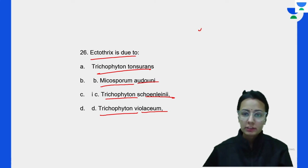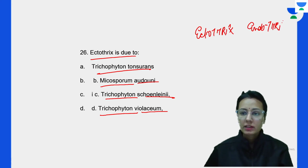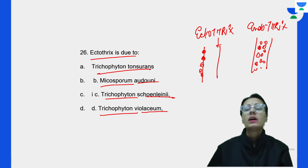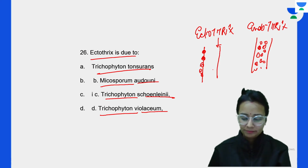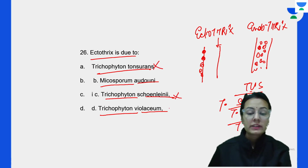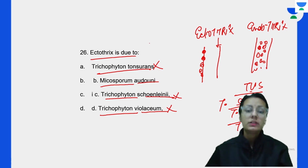Yes, what will the answer? We have talked about two types, the ectothrix and the endothrix. In the ectothrix, the arthrospores are present over the hair shaft, and in the endothrix, they are present in the hair shaft. What are the causative agents for the ectothrix and the endothrix? For the endothrix, we were having T, V, S, that is the Trichophyton schoenleinii, the violaceum, and another T, the tonsurans. So tonsurans, schoenleinii and violaceum are agents for the endothrix.